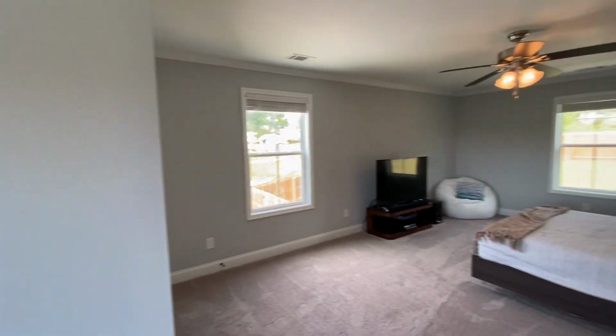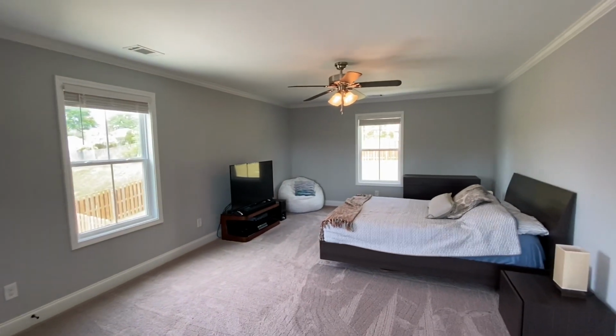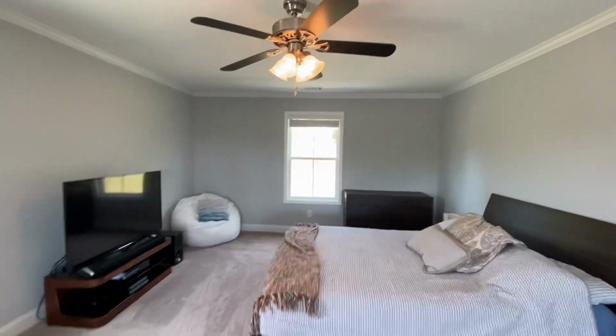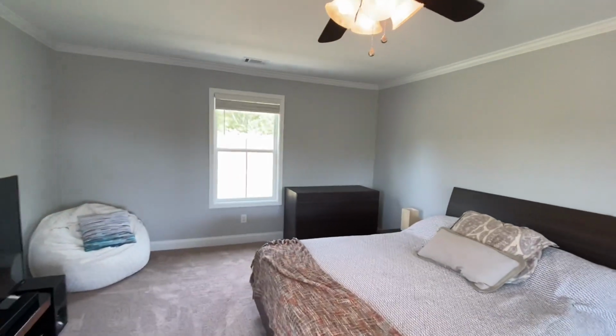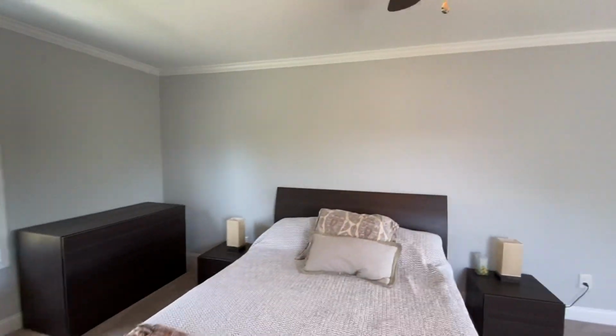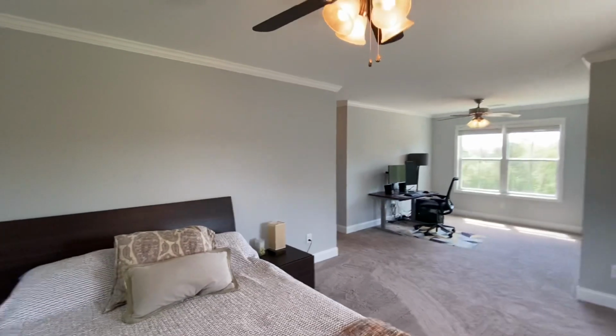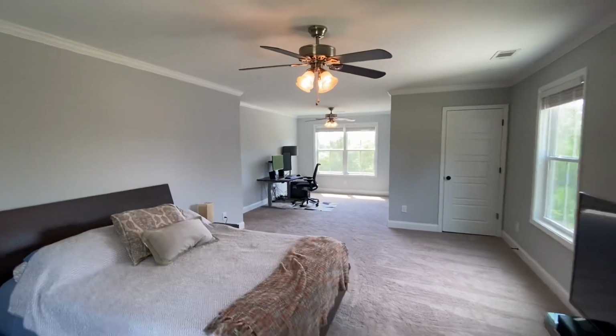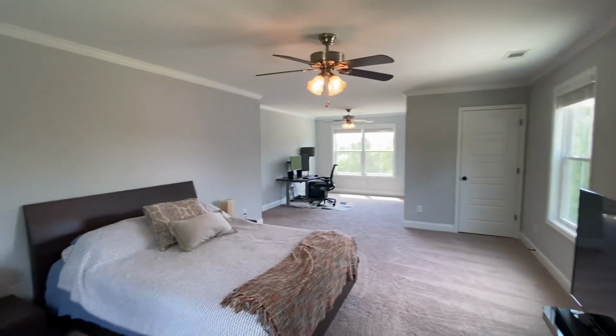If I pan over here to the right, bam, another bedroom. So again, you can use it like the seller currently has, a awesome bedroom office combo. Or it could be a great bonus space. It could be a movie theater room. The fans are already installed. 2-inch faux blinds are already in. We have another closet, storage everywhere you look.